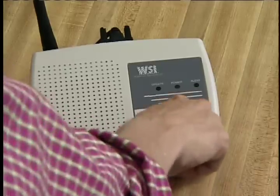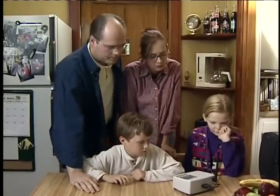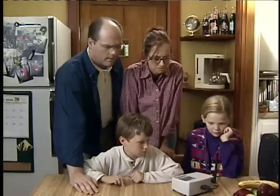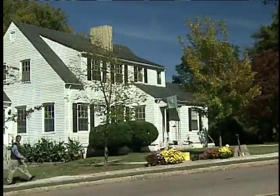The emergency alert system. This is a test of the emergency alert system. This is a coordinated monthly test of the broadcast stations in your area. Equipment that can quickly warn you during emergencies is being tested. If this had been an actual emergency.